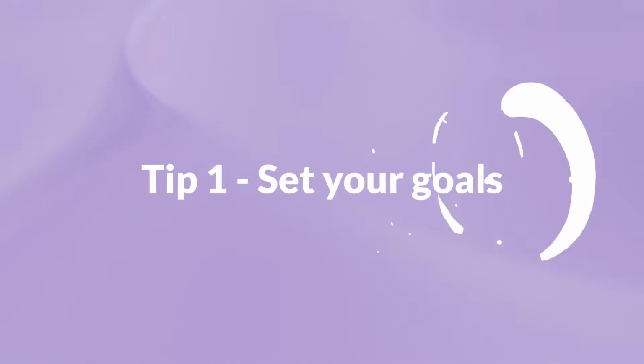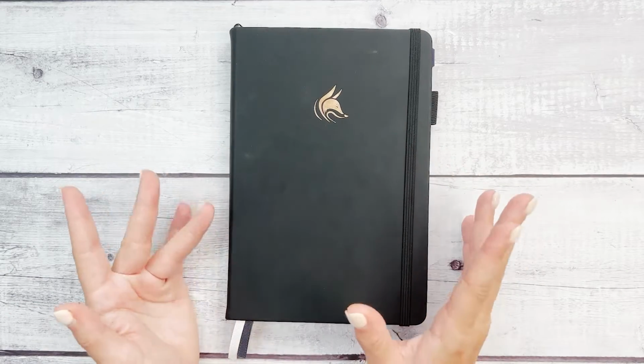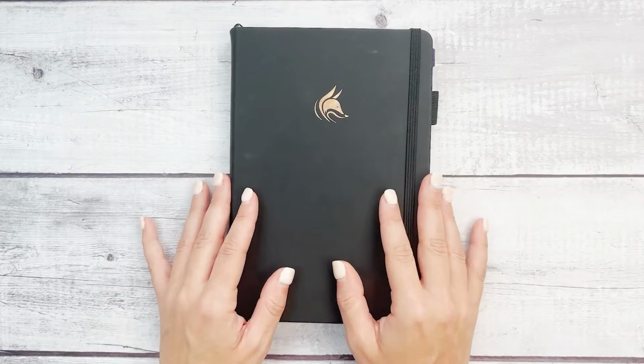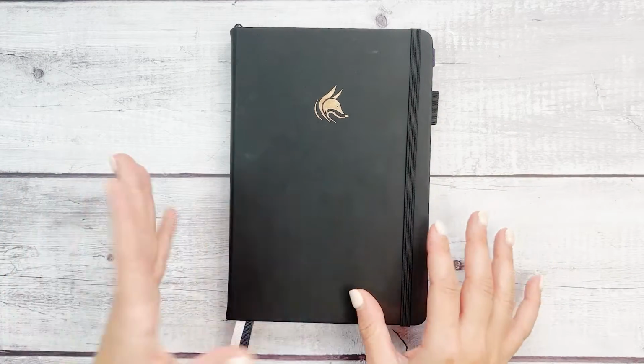Let's get started. The tips we are going to be sharing today, I'm going to be using the Clever Fox Weekly A5 Premium Planner, but these tips will apply to all Clever Fox planners that are set up for hourly, weekly, daily, etc. This is just the one we are going to be using as an example for you.